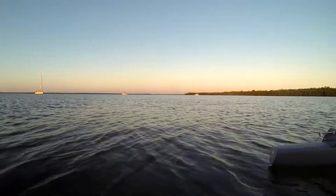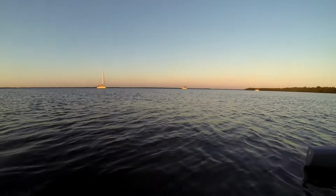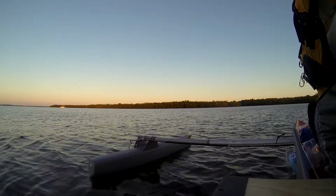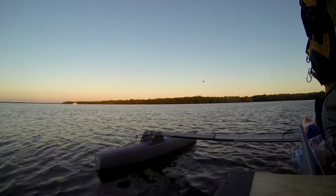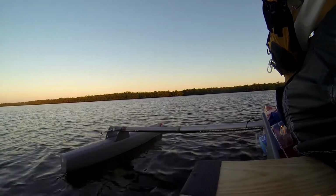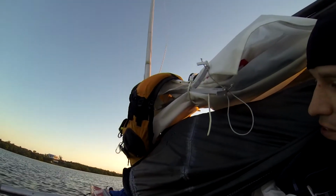I can see, I think that's a water tribe down there, that red trimaran. And so this is York Island, at the bottom of Pine Island Sound. I pulled up in here about 2 o'clock, well maybe 1:45, I can't remember when I hit my spot. And I finally got my tent set up by about 2:30. You can see my life jacket crap up there.